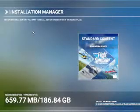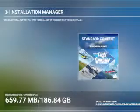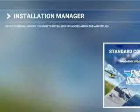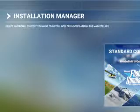Installation Manager. Select additional content you want to install now or choose later in the marketplace. 1 pack available, pack 1 standard content. Oh, we got an update. Mandatory update. Selected, can't be deselected. Required disk space 659.77 MB. Available disk space 186.84 GB. Install packages path. C:\users\appdata\local\packages\Microsoft.FlightSimulator\localcache\packages. Update button.